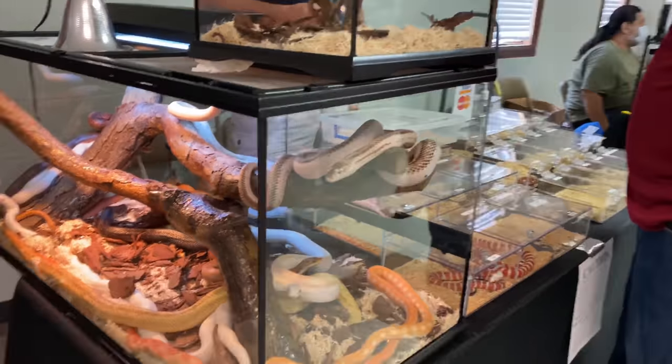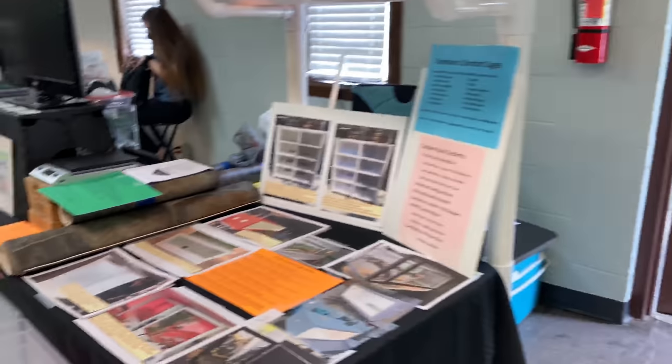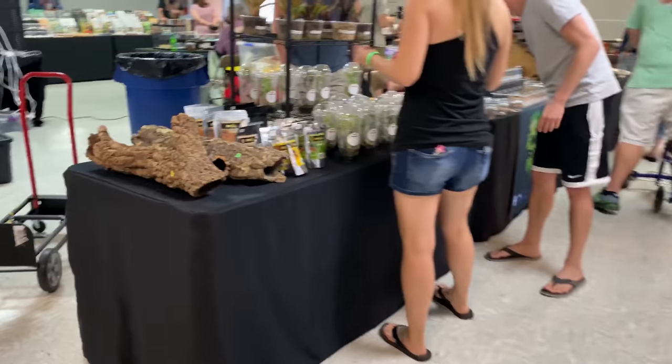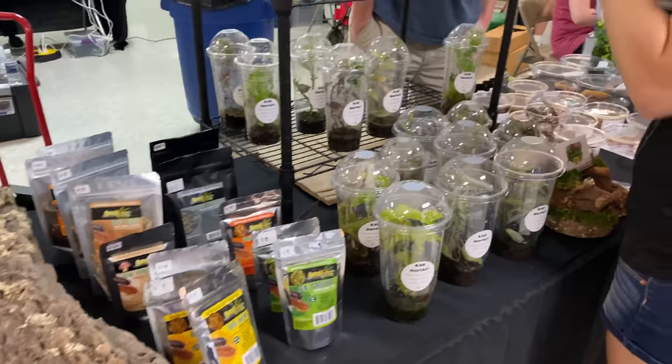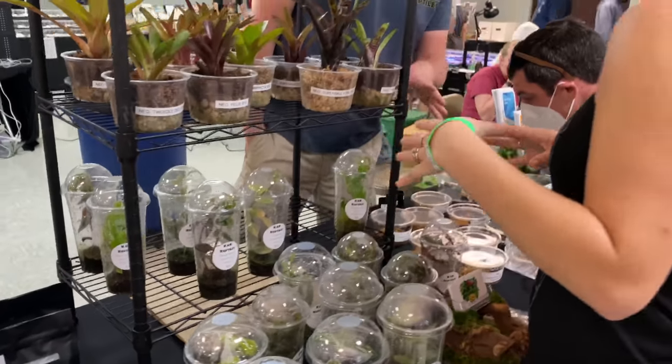Some pretty cool. Got someone making racks. Got a lot of stuff to look at today. I'm sure I'm gonna miss a few people, but trying to get everybody.